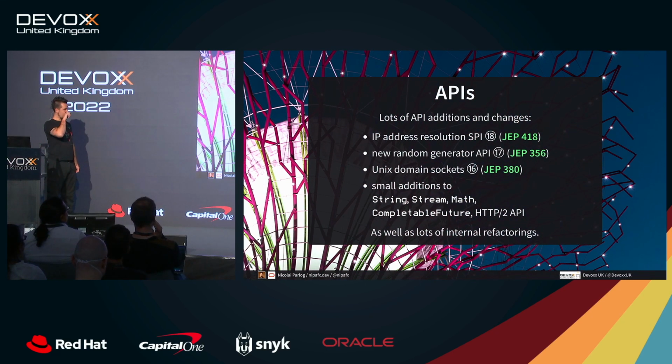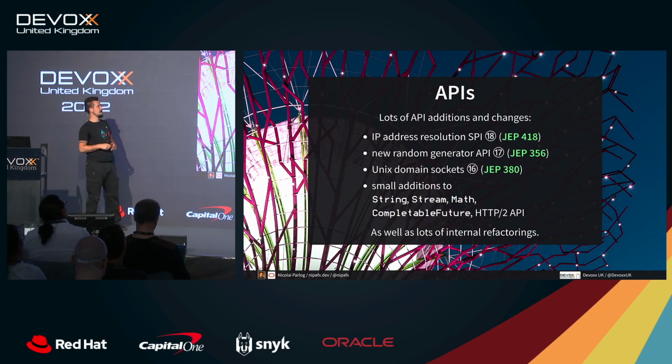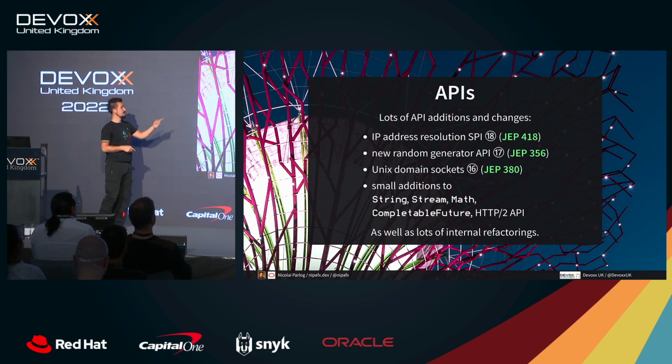Let's talk a little bit about other stuff that's happening, because it's not just these 4 large projects that are being worked on, of course. We can't go through all of this, but I just want to pick out on each slide one thing that I really like. So for example, there are lots of APIs added or changed, and one that I find really cool is Unix domain sockets.